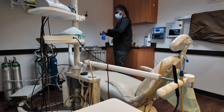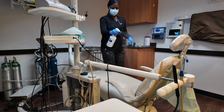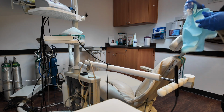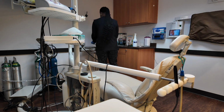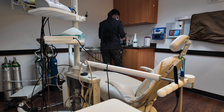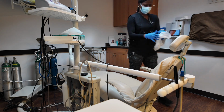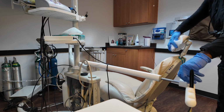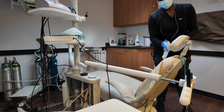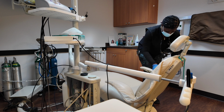Once I am all finished with the patient and the doctor has done their exam, I will start to break the room down, clean everything. So I usually like to start off by throwing away everything that's disposable first, and then I will spray the chair down and start wiping everything. I also like to get the tray out of the way. I find that just makes it a little easier so that I can really focus on wiping everything down very thoroughly.